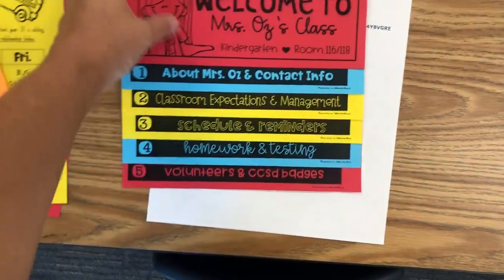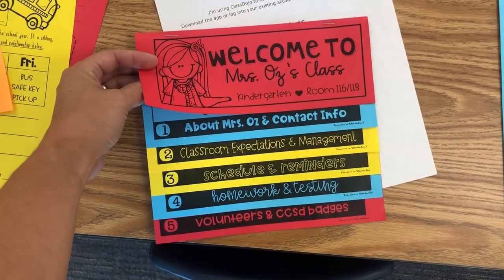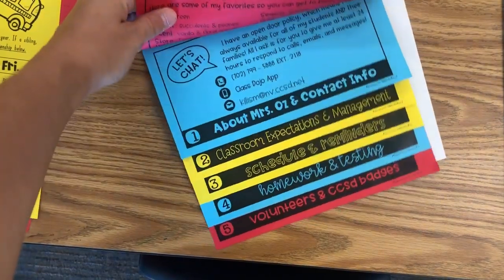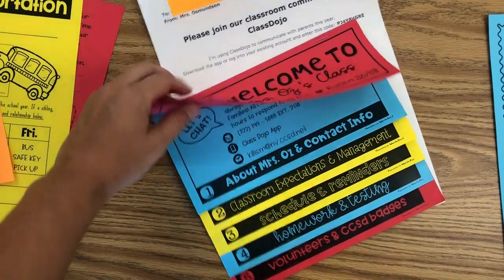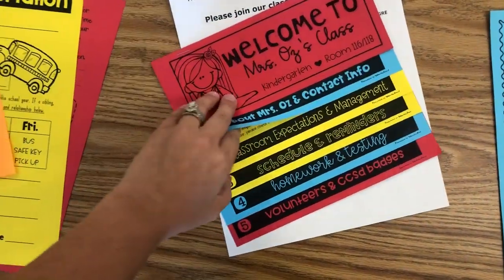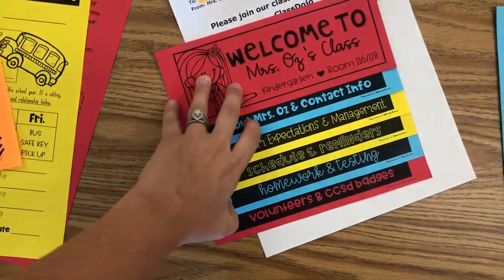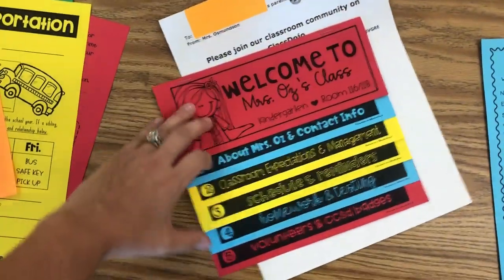Here in kindergarten, we go ahead and give out our handbook or our class flip book at our meet and greet, because a lot of parents are first timers with their students. So this has crucial information that they need to become familiar with day one. Here it tells a little bit about me. It has contact information, classroom expectations, as well as our school expectations, our schedules and reminders, little things that they should know day one, as well as our homework policy going into the first week with ways that they can supplement the homework as well.